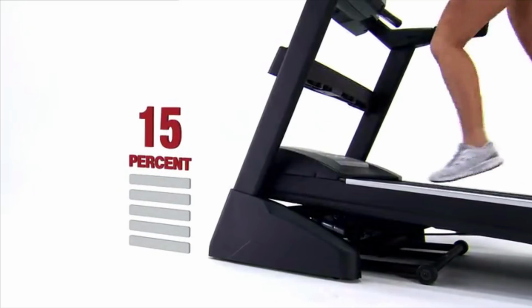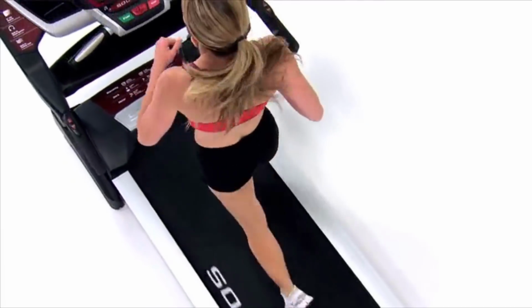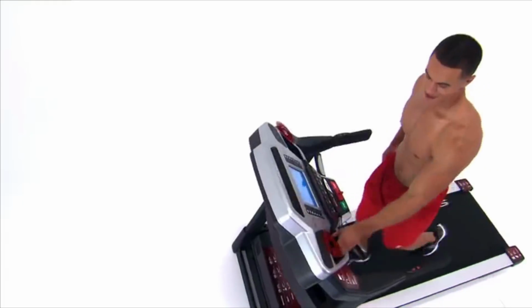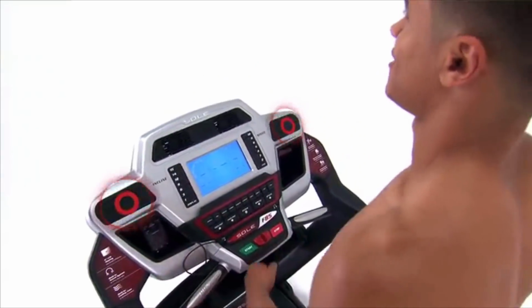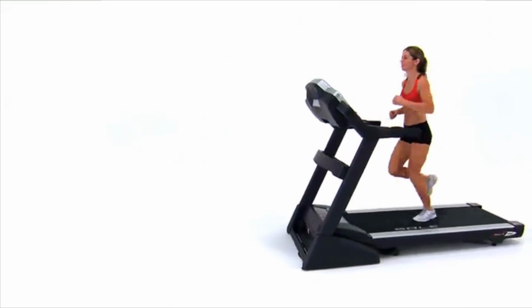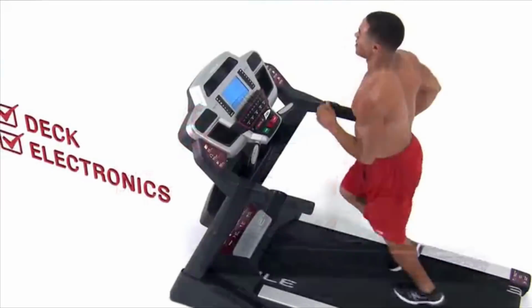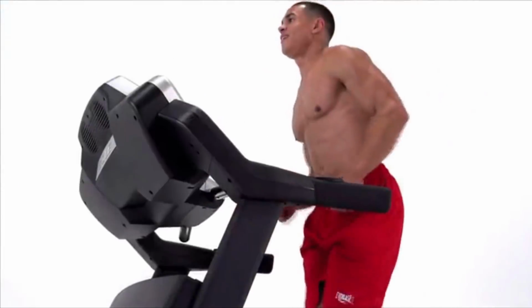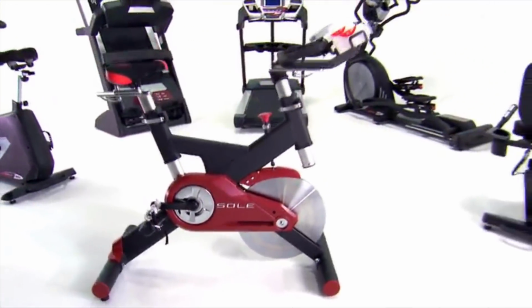And while running on incline, you can track your vertical feet climbed in addition to speed and distance. It's extra motivation to keep you running further and climbing higher. All of our treadmills include audio inputs and integrated speakers, so you can listen to whatever music you choose while you exercise. Soul Fitness builds the finest treadmills available. We stand behind our treadmills with a lifetime warranty on the frame and motor, with additional warranties on the deck, electronics, and up to 2 years of labor. Soul treadmills provide unmatched value, quality, and longevity, because your fitness matters. Soul Fitness, offering the finest cardiovascular equipment around.